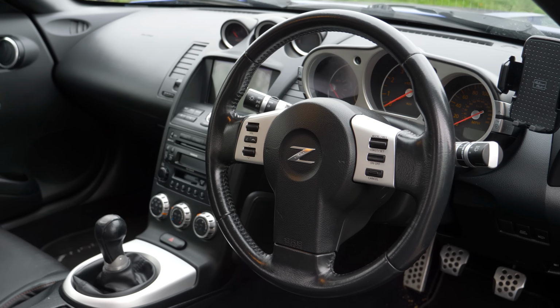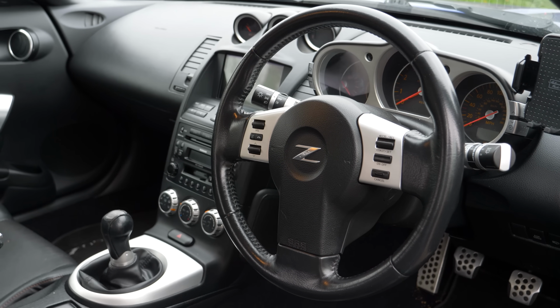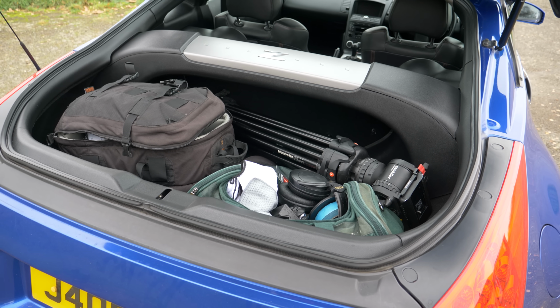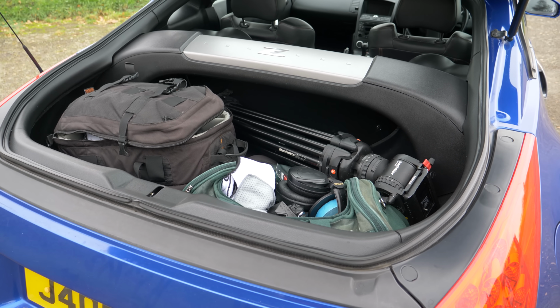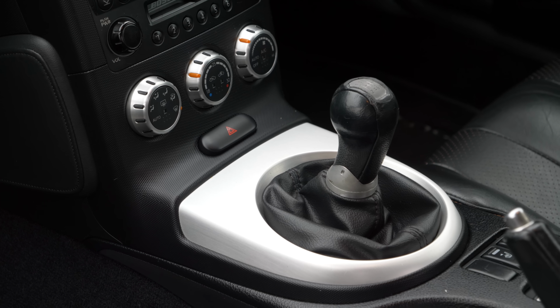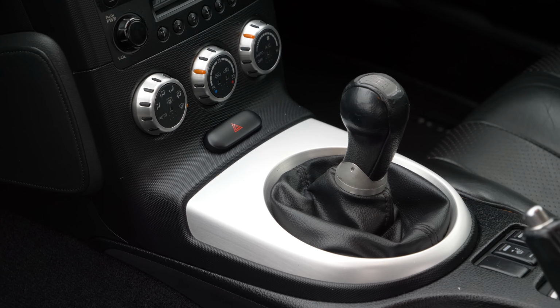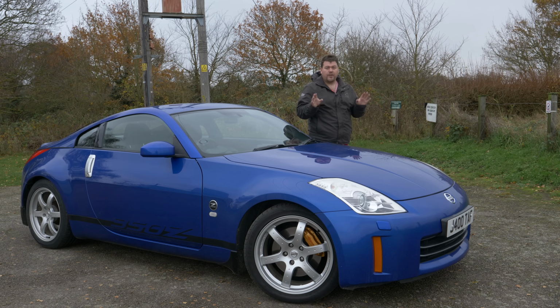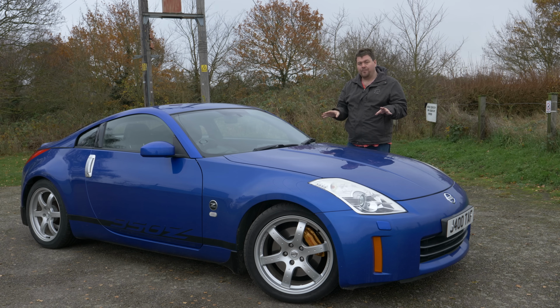On the inside, it is a strict 2-seater coupe with a boot that's not quite as big as you think it should be. That's a V6 up front with a manual gearbox in the middle, driving the rear wheels only. It is, on paper, the perfect recipe for a sports car.